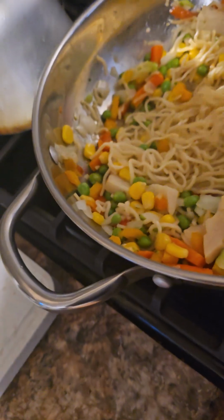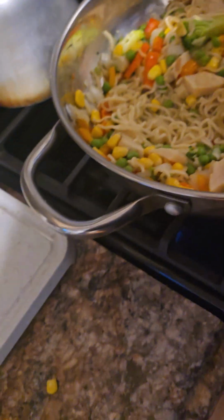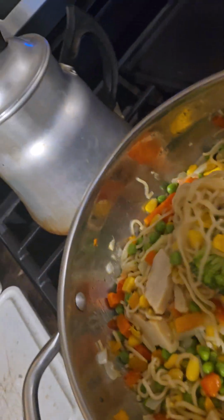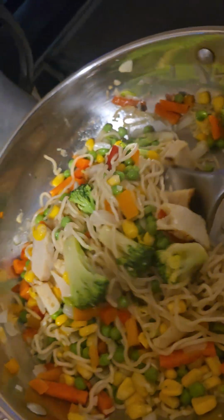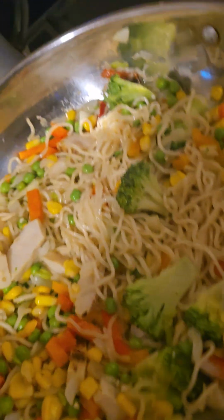And by all means, if you wanted to add more noodles to this, you could. You can add a little package of ramen noodles to this, because it's almost the same texture, and so if you needed to extend the meal for more family, you could do that. And so this is how pretty it's looking, guys. Look at that.